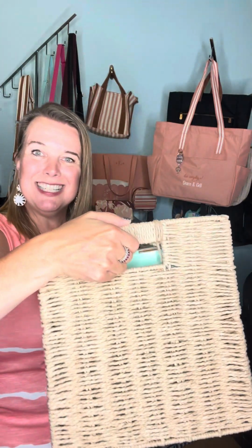Okay, here is the natural that's in my office. This is our natural cube. Isn't it just pretty? I love the fact that this is literally a mess inside, but when you look at it like this, it looks nice and contained and tidy. So this is perfect for any space in your home.